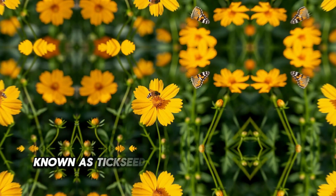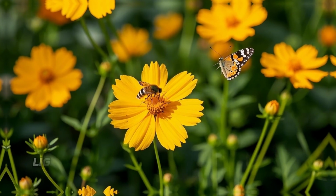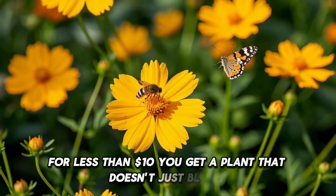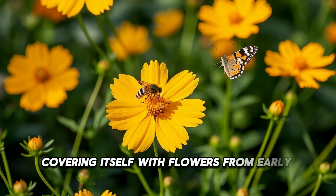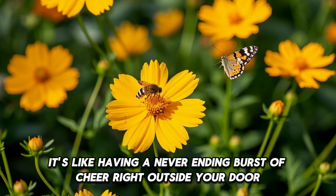Known as tick seed, this perennial produces a profusion of golden blooms that seem to dance in the breeze, lighting up any garden corner with warmth and cheer. For less than $10, you get a plant that doesn't just bloom, it celebrates, covering itself with flowers from early summer straight through fall. It's like having a never-ending burst of joy right outside your door.